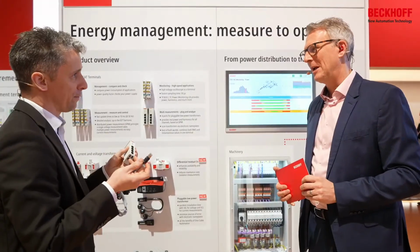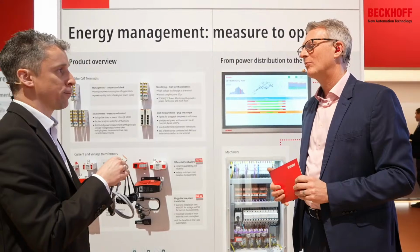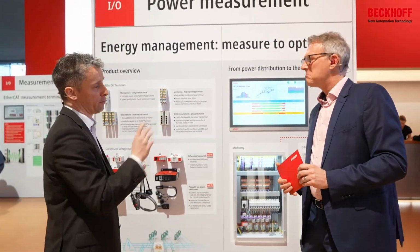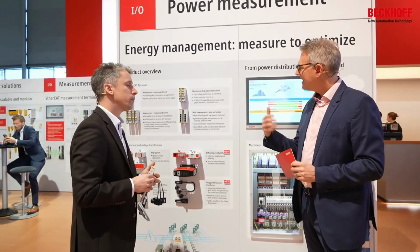And here, as I said, we're using 330 millivolt. So now we have a voltage interface, and that makes the system way easier, because you can get rid of the shorting terminals, which usually need to be in between. So even advanced features.